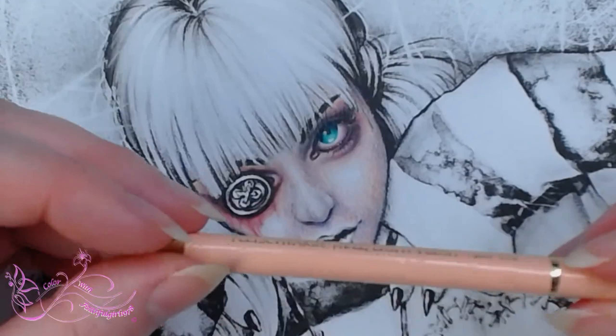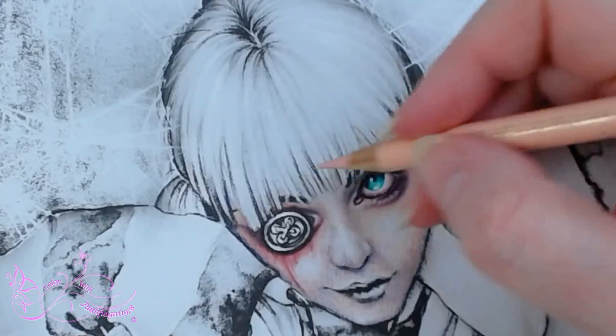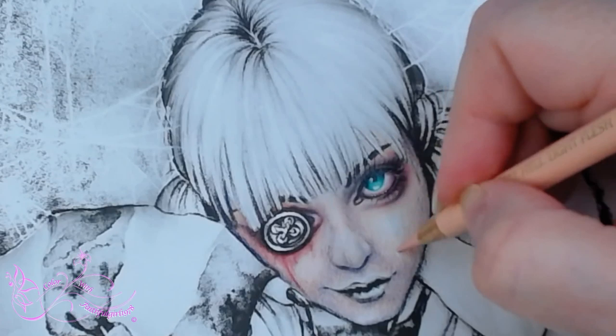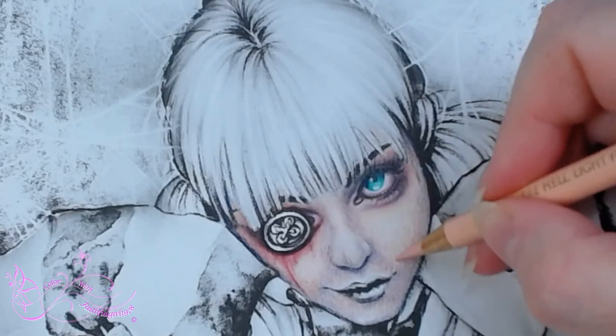So we've got that light flesh, which is 132, and I think it was beige red is the new color name. And I'm going to come over the top of everything, filling in all of the white space now. Still using light pressure. And I kind of do circular motions. I'm just doing it a little bit faster. So just round and round and round.